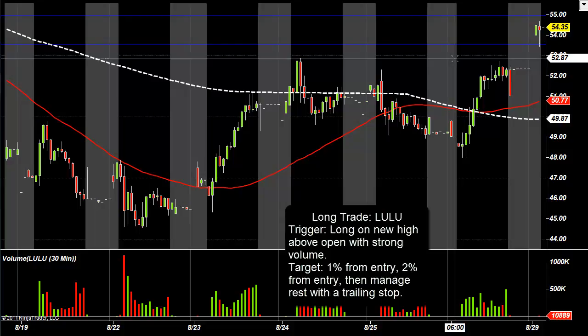Profit target's going to be about 54 cents, $1.08 is at 2% from your average entry, and then I would trail a stop up about a 1% trailing stop after your second exit on a small piece that you have left open.